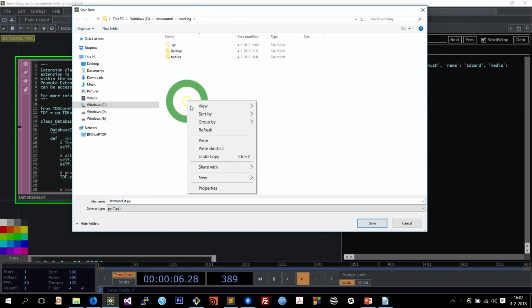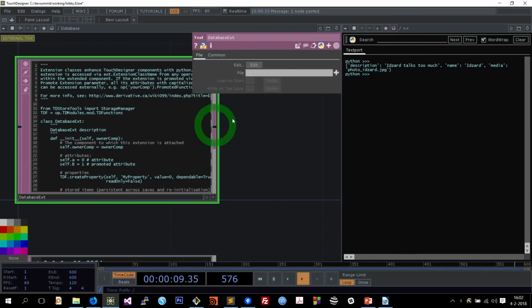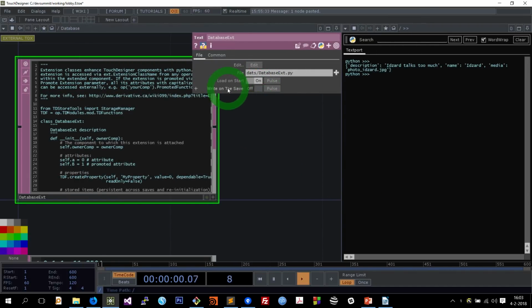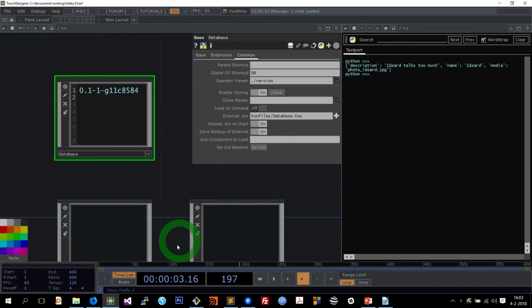And then in your working directory, you make a new folder. I usually call it dots. And then save it out as databasex.py. That's the name TouchDesigner already gave it. So I save it, and now I tell this text DAT that it should load from that file. And it should always load on start, and it should write whenever I save the toe. And now we save our components. Database.txt, yes. Replace it, yes.